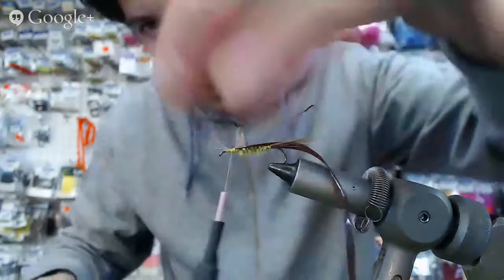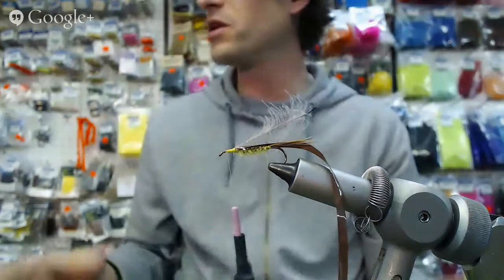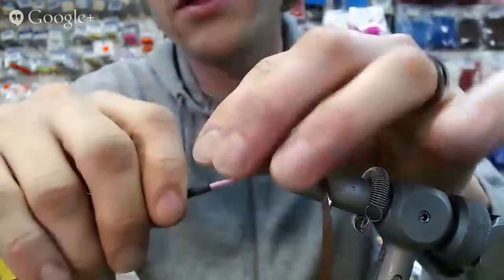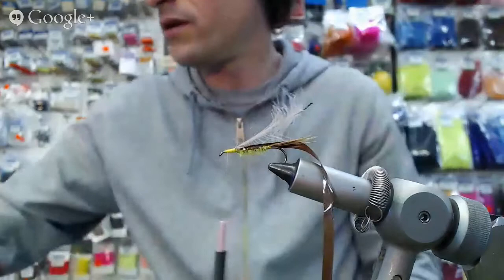Do you usually just use a single or a double? Depends on the size, but a single's fine because I'm going to be using ice dubbing, and it has some good body to it, so I didn't need to do a double on it. If you're just using the CDC, double it up so that it has that profile.